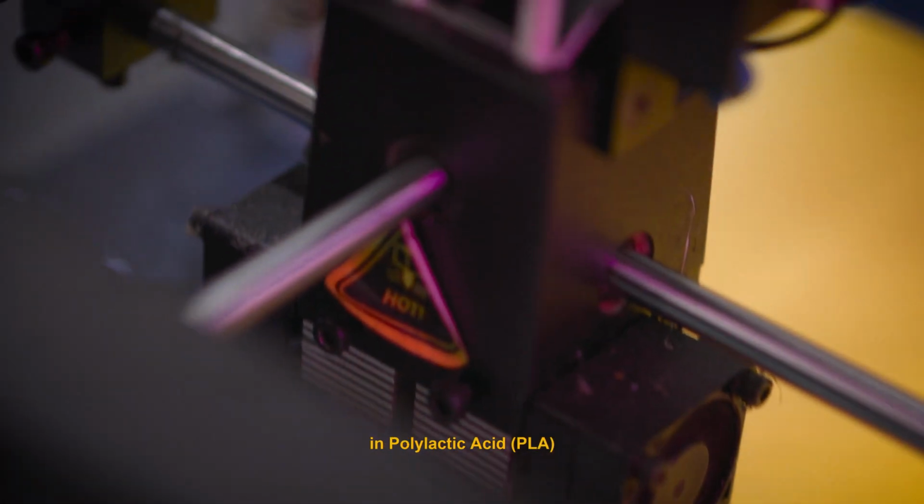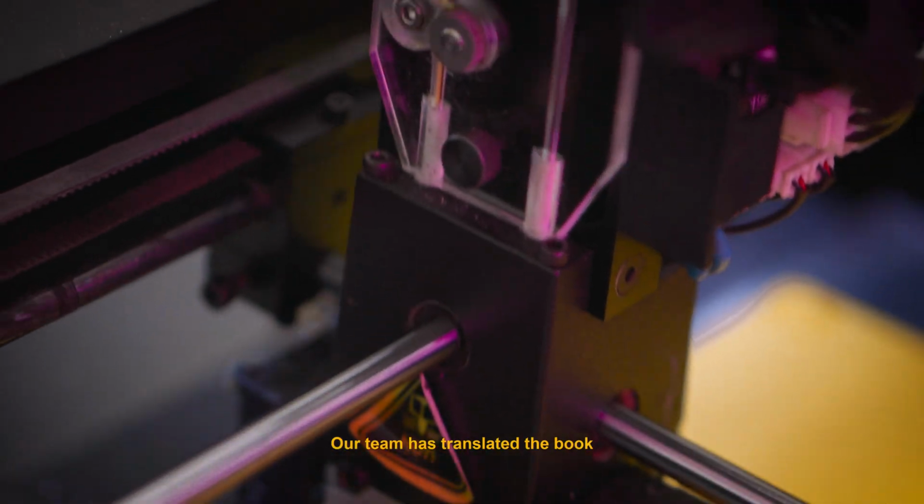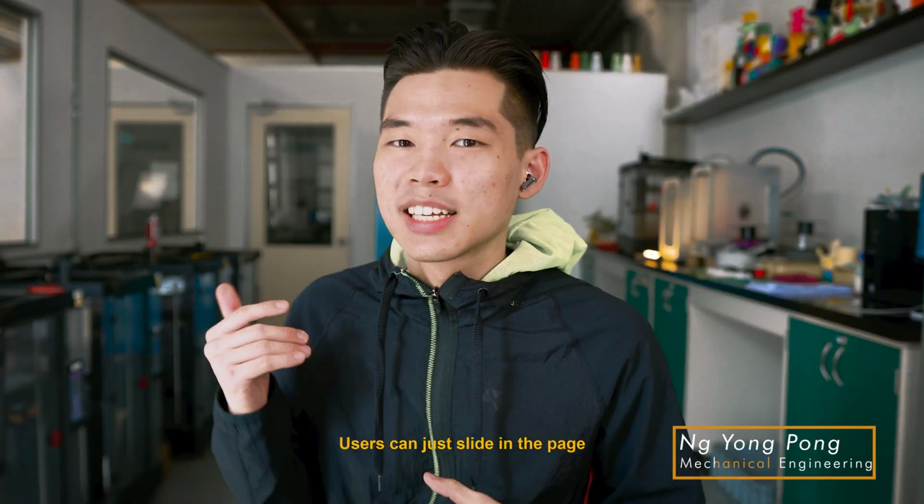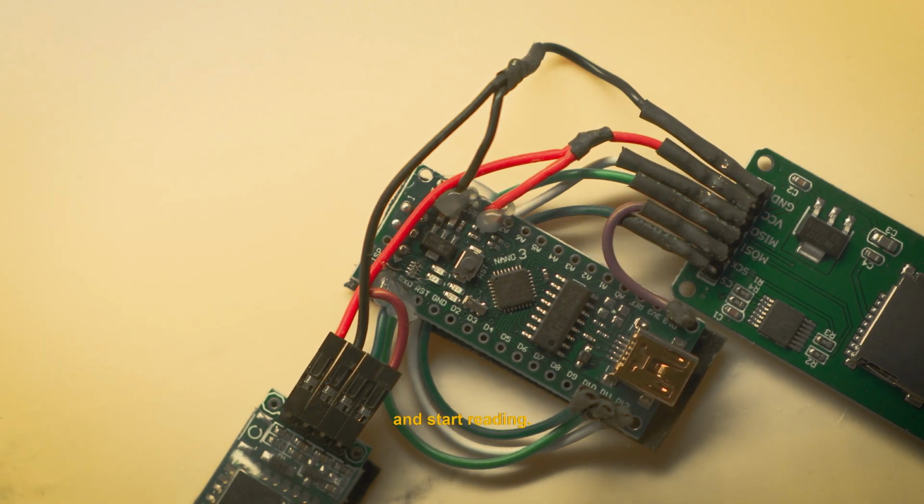The STL file would then be printed in polylactic acid, PLA. Our team has translated the book Tortoise and Hare into this 3D printed single page of Braille. Users can just slide in the page and start reading.